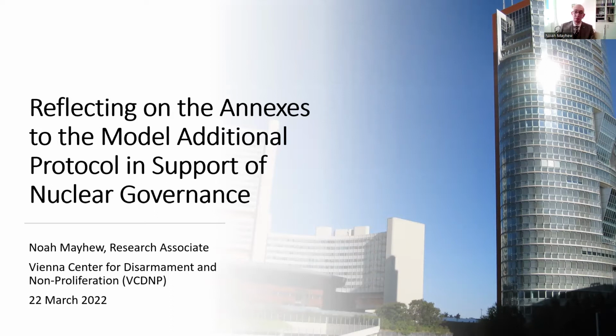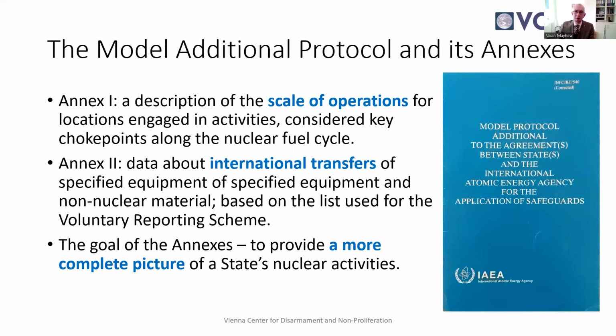First, a few notes about the Model Additional Protocol itself. As many of you will know, in the 1990s, the IAEA and its member states engaged in a range of activities to strengthen the effectiveness and improve the efficiency of the safeguards system, largely as a response to the discovery of Iraq's clandestine nuclear weapons program. One result of this was the Model Additional Protocol, which was approved by the Board of Governors in 1997.